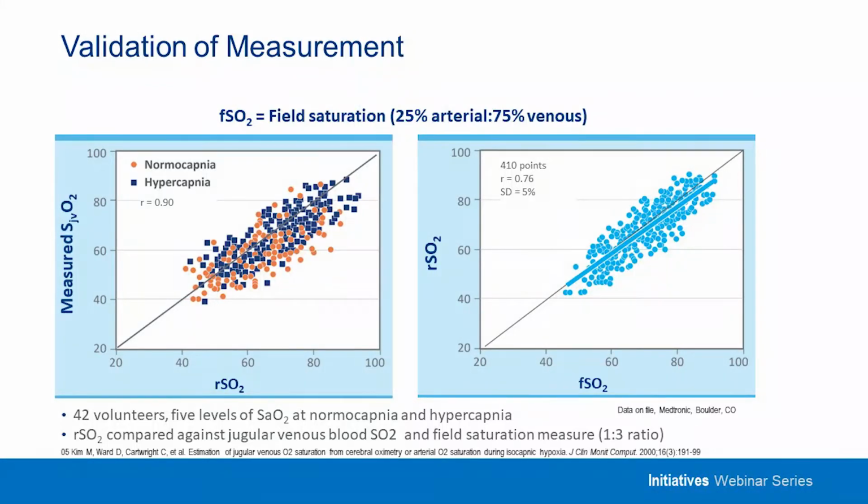Here's some information on the validation of measurement for the device. This is a study of 42 healthy volunteers at 5 different levels of oxygen saturation, both at normocapnia and hypercapnia. On the left, you can see regional saturation compared to jugular venous saturation, and you can see a pretty close correlation at various levels of end-tidal CO2 between regional saturation and jugular venous saturation. And you would expect that if this device were valid, it would correlate pretty closely with jugular venous oxygen, which is the blood leaving the brain after whatever's left over after extraction.